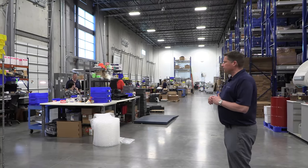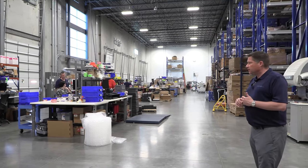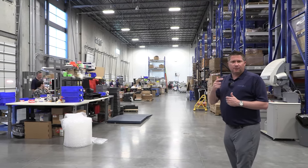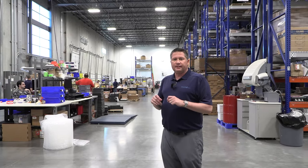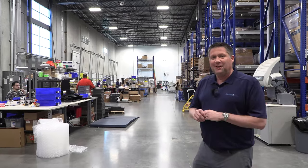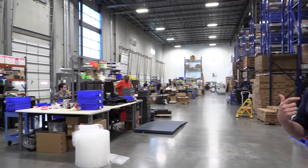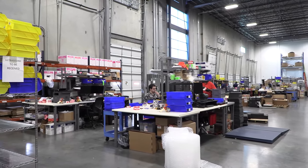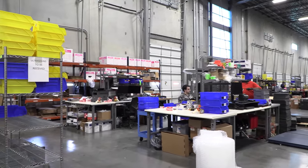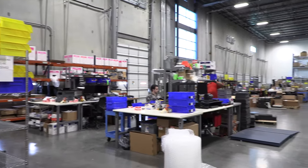So everything comes in as a serialized item, and we track it that way throughout the system. Systems may come in and be harvested or torn down, and then turn into a lot of serial numbers. Or that system may stay as that serial number, run through what needs to be done here, and before it ships out, it'll be tracked through here again so we can keep track of it in the field as well as while it's in the building.